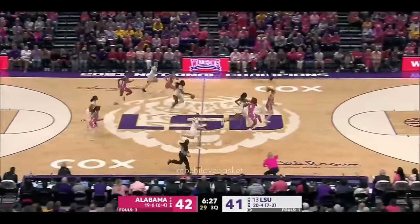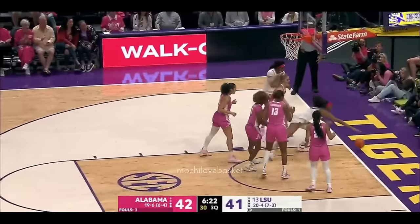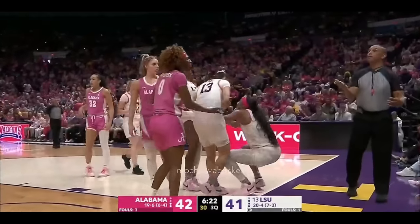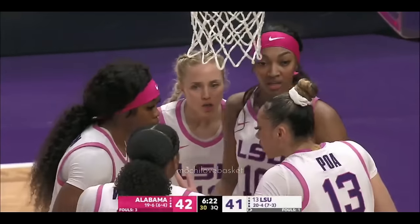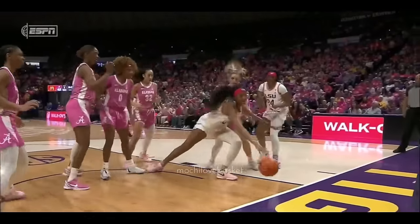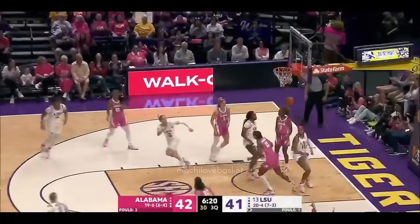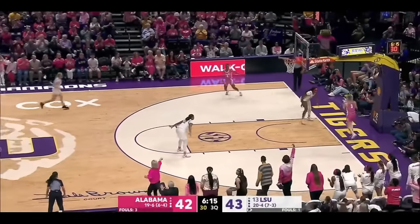Swiped by Morrow. And Angel Reese hit the deck hard, trying to dive for that ball out of bounds. I love last year, Poa. She's the first one running down to help Angel Reese up. That's what you need from your point guard. There's a rebound to be had. Angel Reese is going after it. Off the inbounds. LSU back on top.